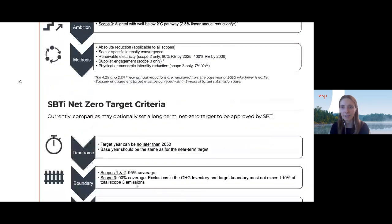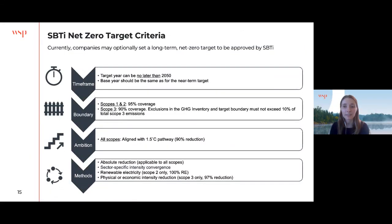So in the next slide, we will look at the net zero target criteria. Companies may optionally choose to set a long-term net zero target approved by SBTI. As Marianne mentioned, WSP does have a net zero target that's approved by SBTI. And for net zero targets, the same 4 pieces apply: timeframe, boundary, ambition, and methods, but the requirements are slightly different. So we'll jump into those now.